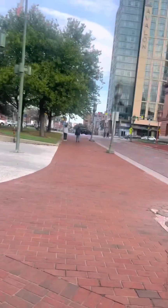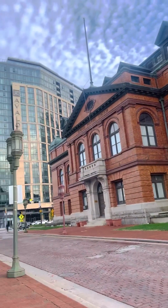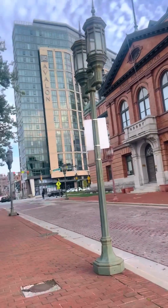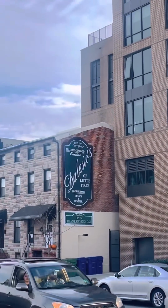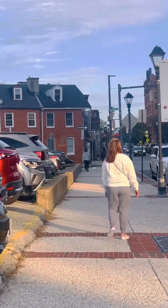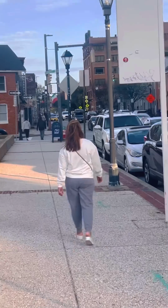You got these, I don't know what that is. It's like an old tractor. Or like a steamroller. The sewage pumping station. So that's before Mr. Trash Wheel. It was just a sewage pumping station. Okay, we're gonna do a clip right now. Little Italy. This is right near the harbor. Obviously, it's the old Italian neighborhood, kind of like Little Italy in New York or any other city in America.